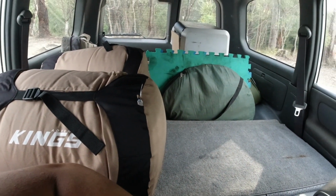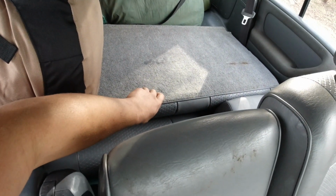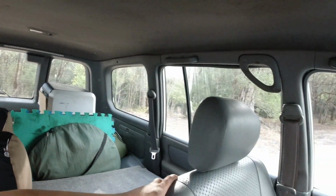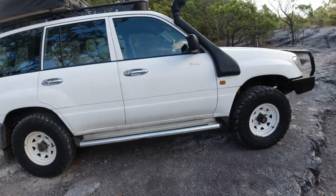All the camping gear's in the back at the moment, because why not? This is the new camp rig. Just a three-seater bench seat in the back made of vinyl, so if you poo your pants on it, you can just wipe it off. And look, pretty basic.